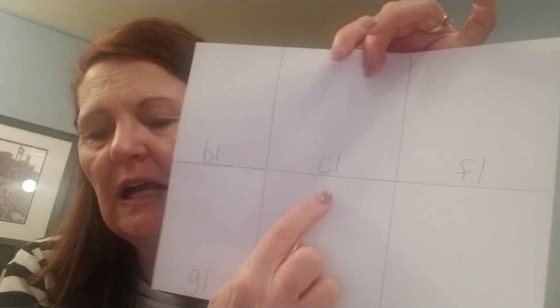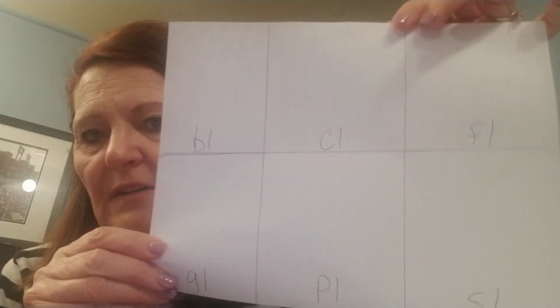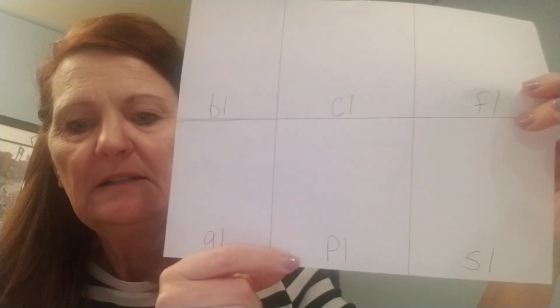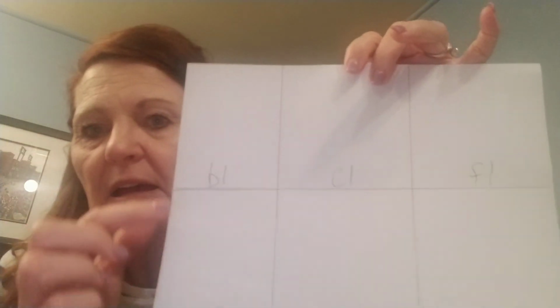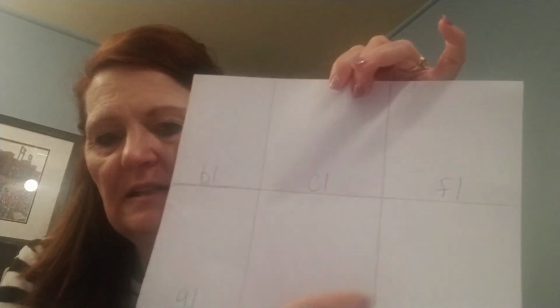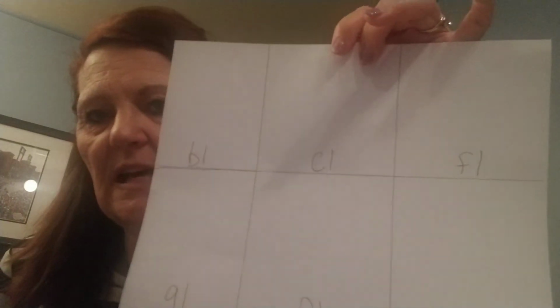CL, cl, FL, fl, PL, or I'm sorry, GL. Sorry, I'm looking upside down. GL, PL, and SL. All right, let me put that a little closer and I'll say this again. Again, kindergarten, lowercase, neatly, BL, blah, CL, cla, FL, fla, GL, gla, PL, pla, and SL, sla.